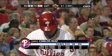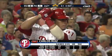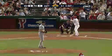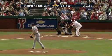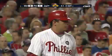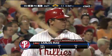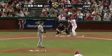First pitch slider with the bases loaded, nobody out. And he got it over. Good second half for Carlos, who has the 8th best batting average against the Nationals in the league. See what he has done against the Nationals in 9 games, a .381 average.